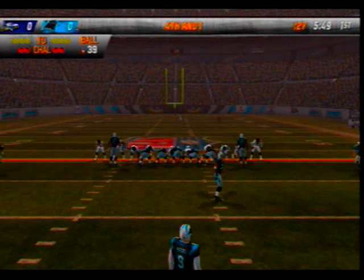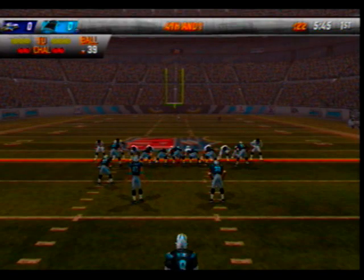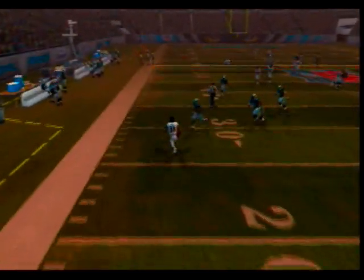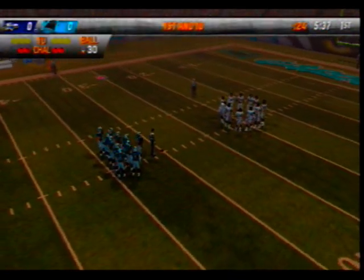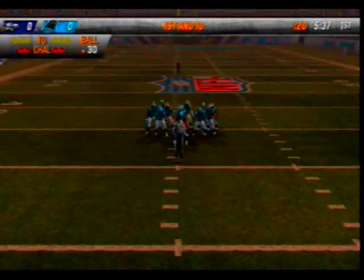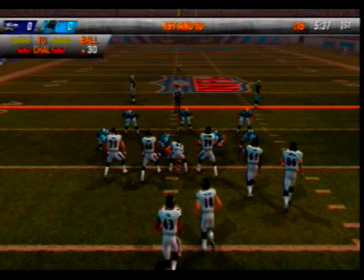Number 9 is ready to punt this one away. Hall sets up to run back the punt. From the 24. Oh, doesn't have a whole lot of room to work with, getting it to the 30-yard line. Ball on their own 30.